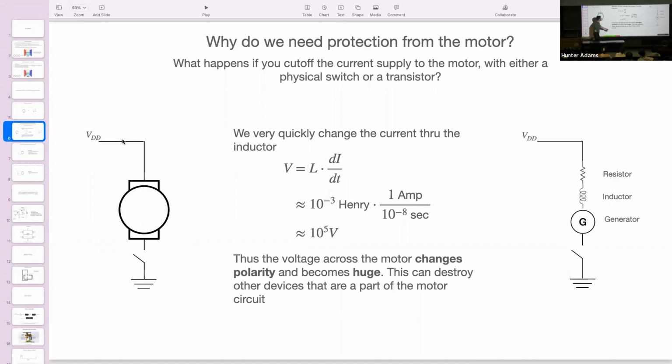You'll remember, again, from a class a long time ago, that the voltage across an inductor is given by L, the inductance, times di dt, the change in current through the inductor. L in the case of a DC motor is probably something on the order of a millihenry, maybe. But suppose that you're driving a DC motor with a pulse width modulation signal like we are. Then you are really rapidly turning current through that DC motor on and off, right? How rapidly? Maybe like tens of nanoseconds, really fast.